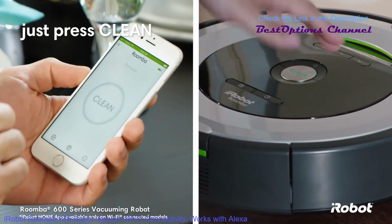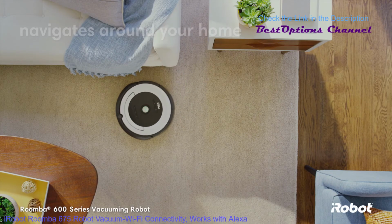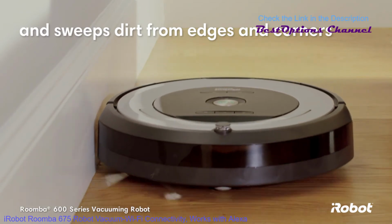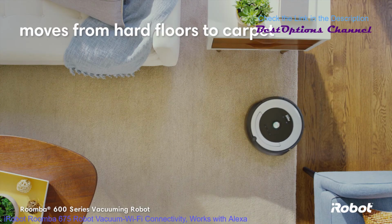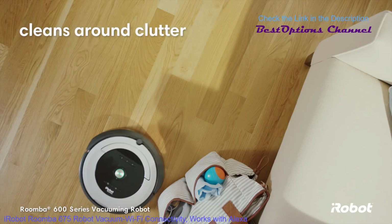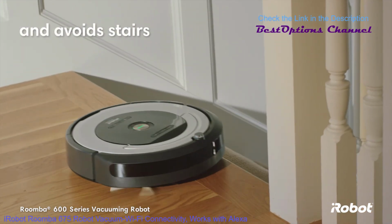Just press Clean, and the robot goes to work, navigating around your home to find dust and dirt wherever they hide, cleaning along walls and sweeping dirt from edges and corners. The Roomba vacuuming robot moves easily from hard floors to carpet and over thresholds. It cleans under furniture, around clutter, and avoids stairs and other drop-offs.